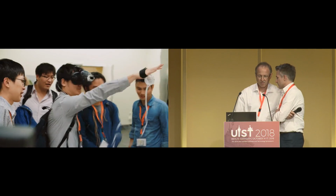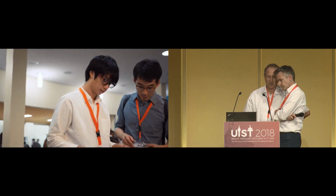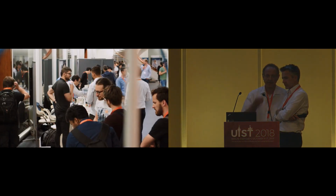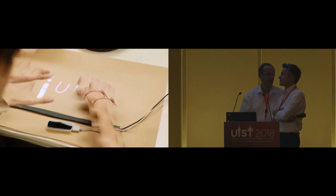UIST is the premier international forum for you. And it has the innovations in user interfaces, in interactive systems, in interactive technologies. The really key thing of UIST is that you can explore, you can try out things, and the demo reception gives you the chance to really get a glimpse into the future, to see the things.